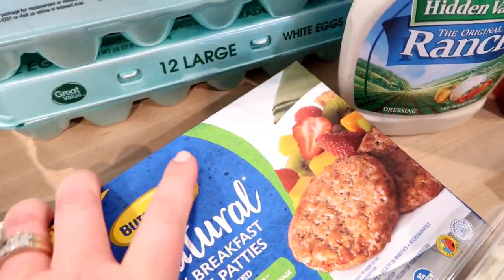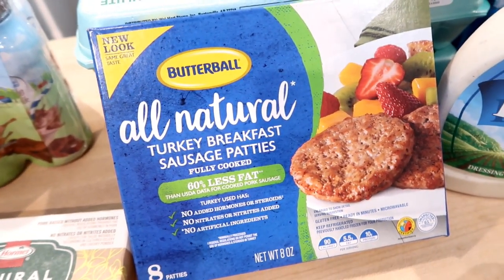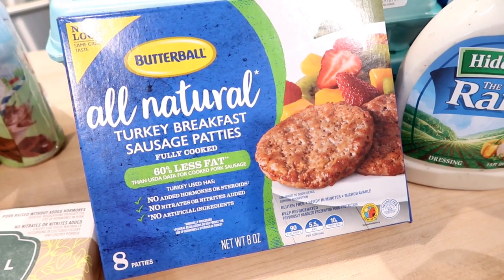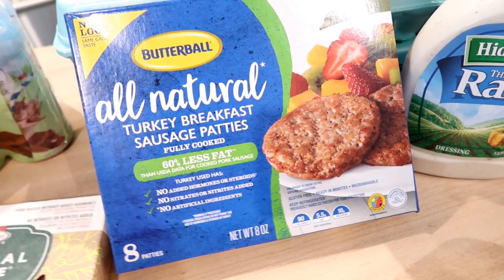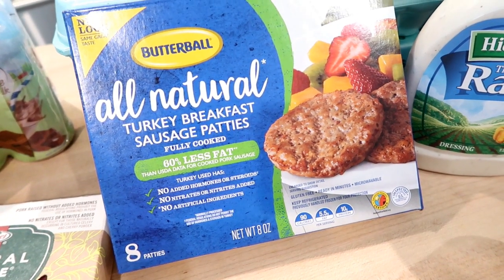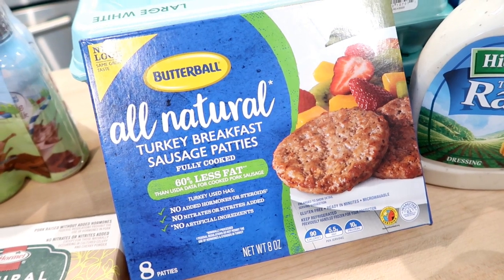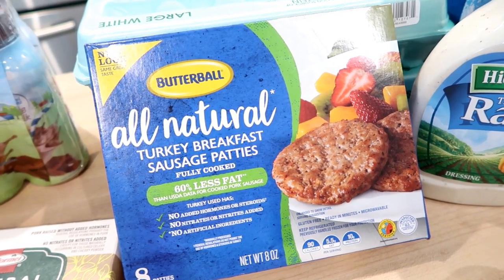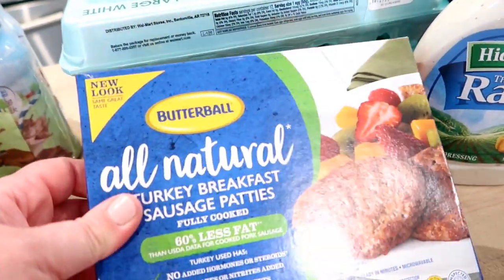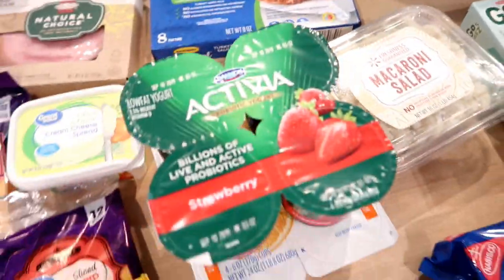Okay, so Kira requests sausage for breakfast a lot, and she does not like ham, and so sometimes for breakfast she'll want me to make her a taco, like a tortilla with ham or a tortilla with egg and sausage in it. And so I thought I would just get this turkey sausage. It's fully cooked, so all you have to do is heat it up in the microwave. I don't think I've ever seen this before. I don't know if it's new, but we've never tried it before, but I figured we would give it a try for breakfast for her.